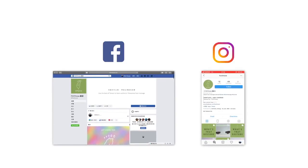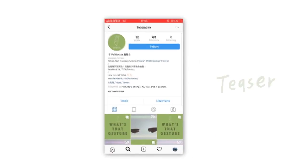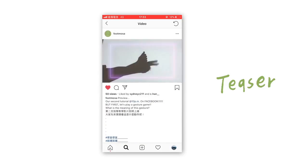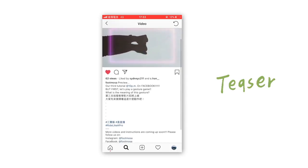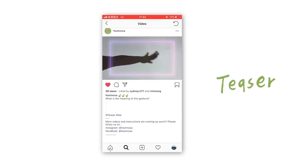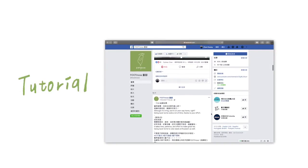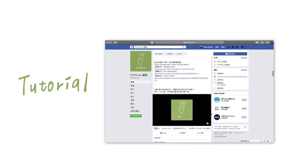We created a fan page on Facebook and Instagram and launched a social campaign. First, teaser. We posted the shadow of the gesture and let them guess. Second, tutorial. We revealed the answer and introduced the culture behind it.